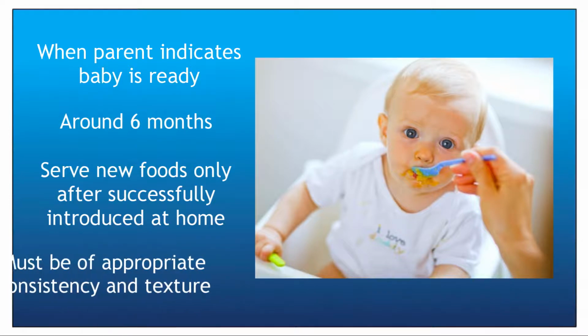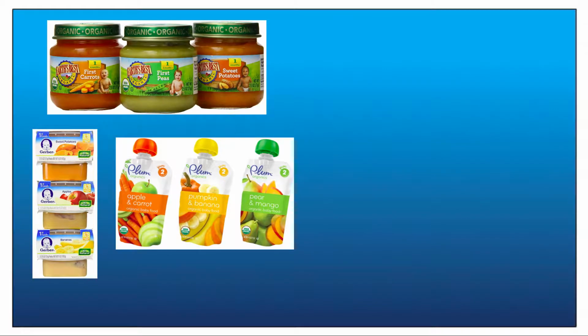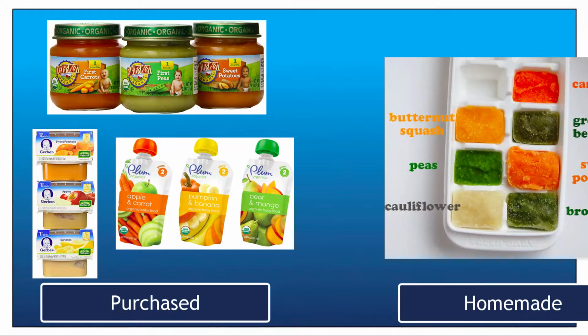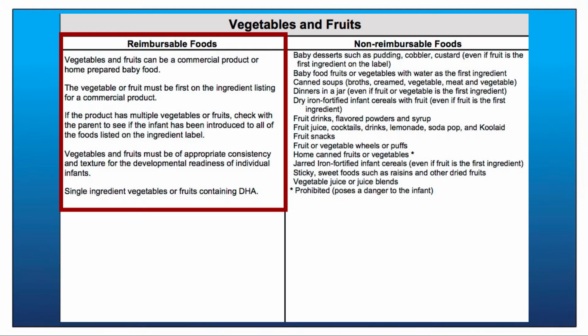Vegetables and fruits must be of appropriate consistency and texture for the individual infant. Reimbursable vegetables and fruits can be purchased or homemade. For commercial baby foods, a vegetable or fruit must be the first ingredient on the ingredients panel. Most vegetables and fruits are reimbursable, so are not listed individually on the chart.